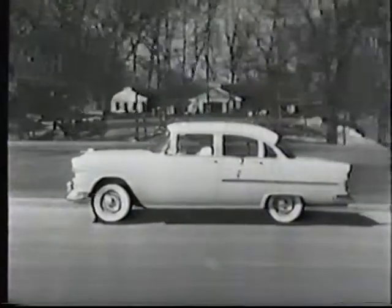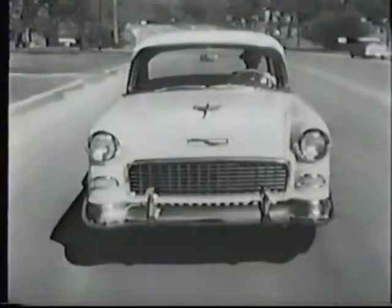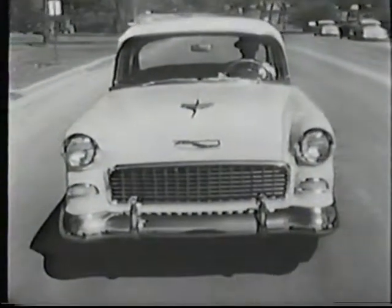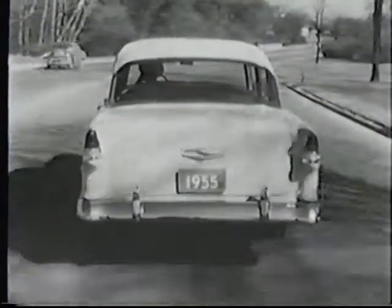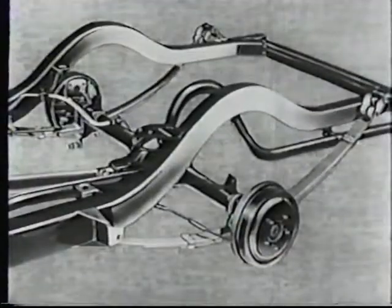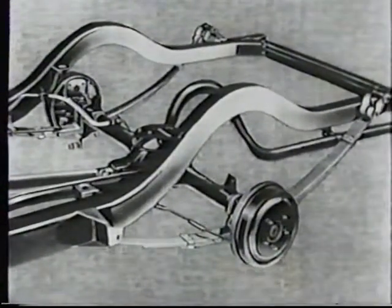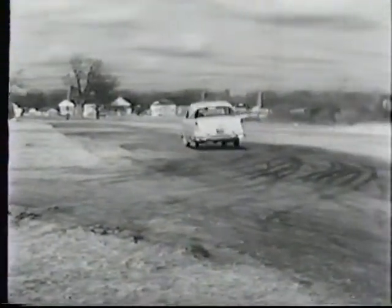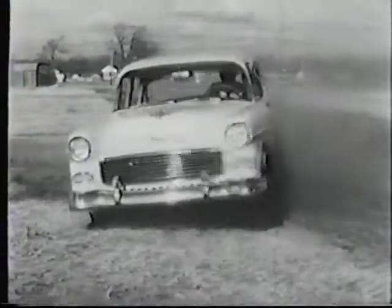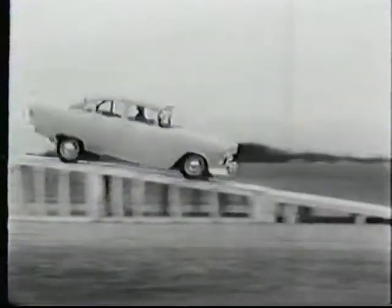You get this in a new Chevrolet, plus a lower center of gravity than ever, plus a wider front tread for better front-end control, and plus a completely new rear suspension system. The rear springs are the longest in the field and are placed outside the frame for better rear-end control. The total result, almost unbelievable overall stability. And watch this. Here's more evidence of the extra reserve built into every new Chevrolet.